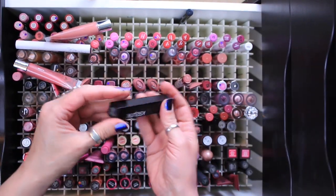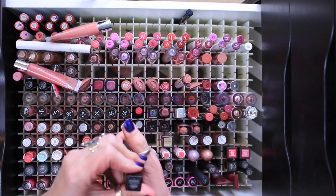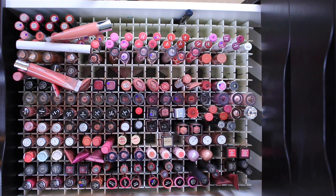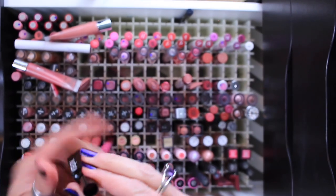I have this Sonia Kashuk. I mean, this is old, I'm sure, as you can tell. They don't even make lip products anymore. Shine Luxe Sheer Lip Color in Sheer Plum. I think it's okay. Yeah, I think it's okay. It's pretty. It's like a nice sheer color.